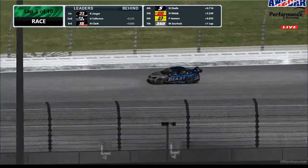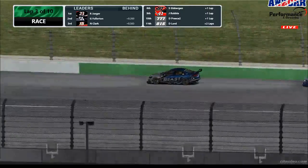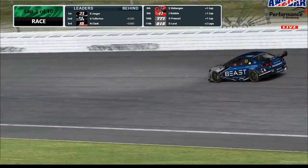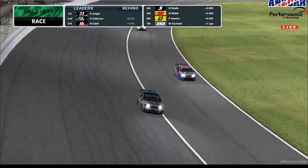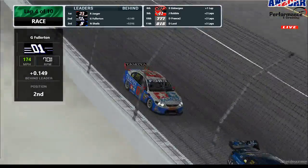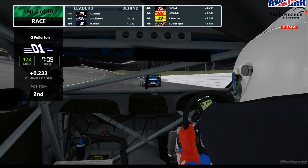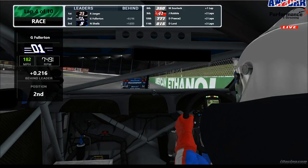Fullerton's trying to close up on the back of Jaeger, but Jaeger's holding that top line, which has given him a bit of a pace advantage. It looks like Clark might have just got a little bit high and touched a wall back there, and Shields has just got past him for 3rd. They're a fair way back from the leading 2. So Fullerton's giving Jaeger a bit of a hard time. Looks like Fullerton's using the middle to high line, whereas Jaeger's sticking to that high line. It seems to be working quite well for him at the moment.